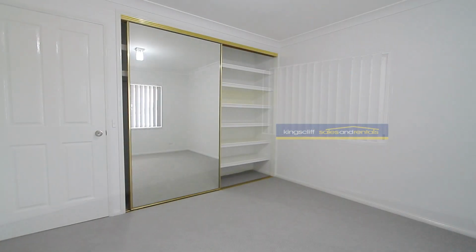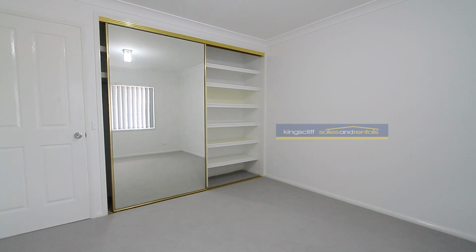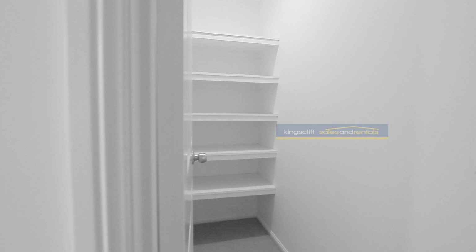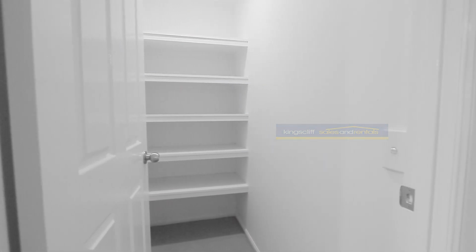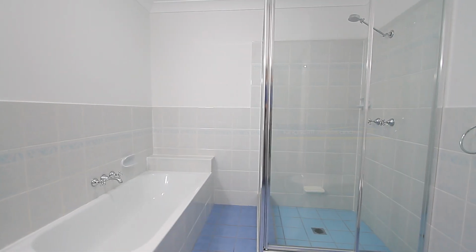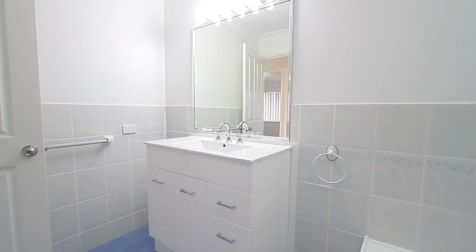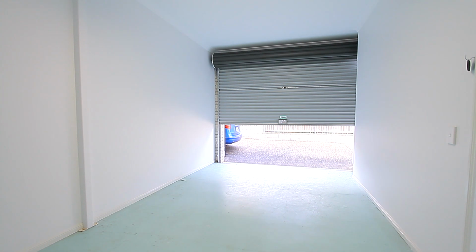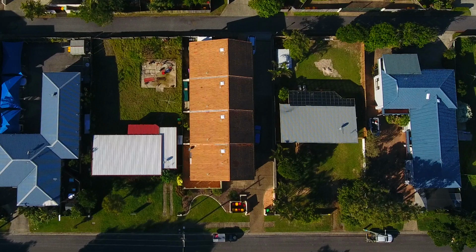Going back down the hallway as well, there's another 2 bedrooms, second bedroom with built-ins with shelves and hanging, and third bedroom as well. There's also, besides the double linen closet, a walk-in closet as well, updated main bathroom, and single garage with internal access, and the garage has a remote control.